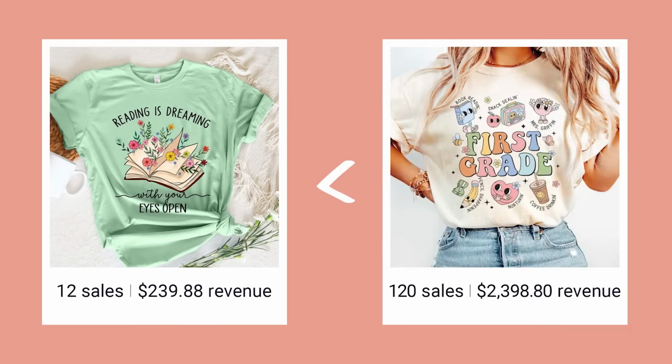And the difference between a listing that sells 12 times and a listing that sells 120 times, the person that created the listing that sells 120 times did not put in 100 times more effort than the listing that sold 12 times. Like, they probably put in 2 or 3 times the effort, but that extra effort helps them to create a design that was based on a much better idea because of the market research.